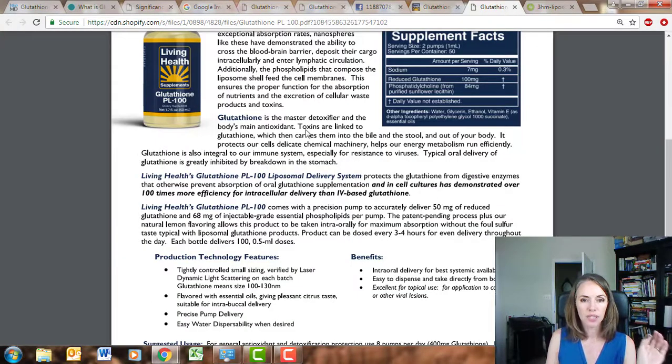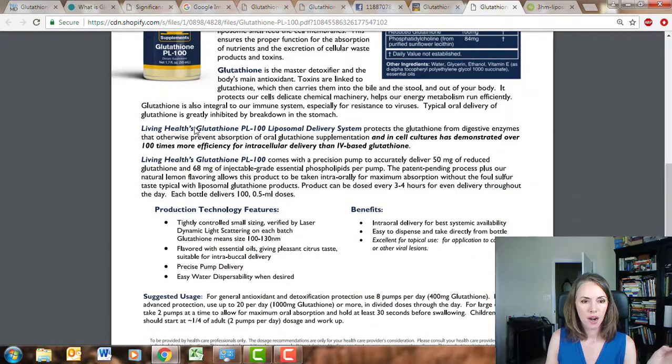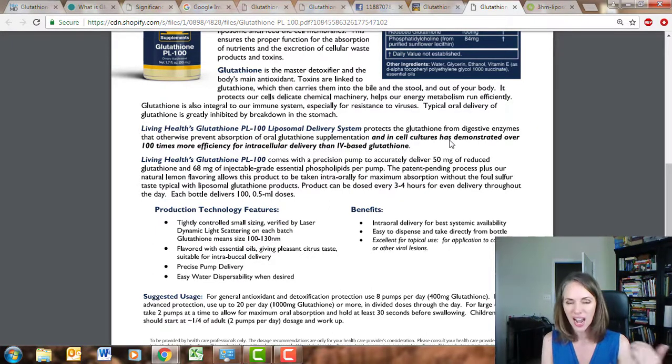In fact, if you look at the specific manufacturing data on our supplement, our liposomal delivery system protects the glutathione from digestive enzymes that otherwise prevent absorption of oral glutathione supplementation. And ours has been tested scientifically: in cell cultures it has been demonstrated to have over 100 times more efficiency for intracellular delivery than IV-based glutathione. What that means is it's 100 times more likely that the stuff we give you actually gets into your cells than even IV. That is one of the reasons why we don't necessarily promote IV glutathione in our office.